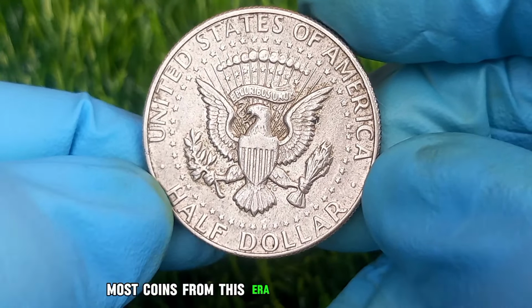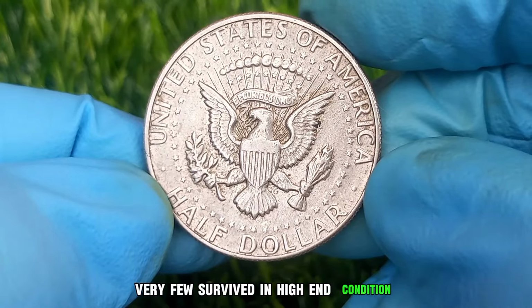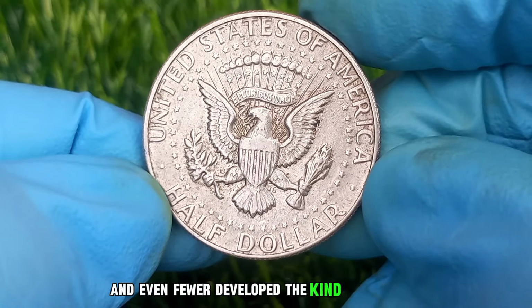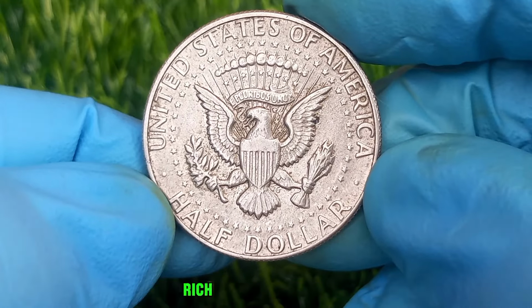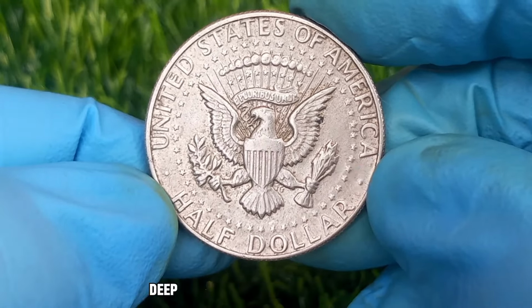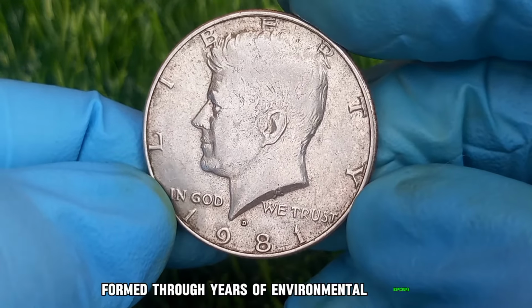Most coins from this era saw heavy circulation. Very few survived in high-end condition, and even fewer developed the kind of colorful, lustrous patinas that collectors dream about. Rich ambers, honey golds, deep violets, or even electric blues formed through years of environmental exposure.